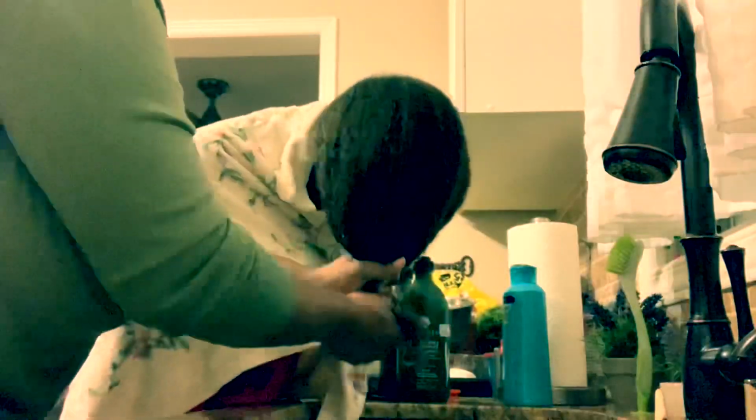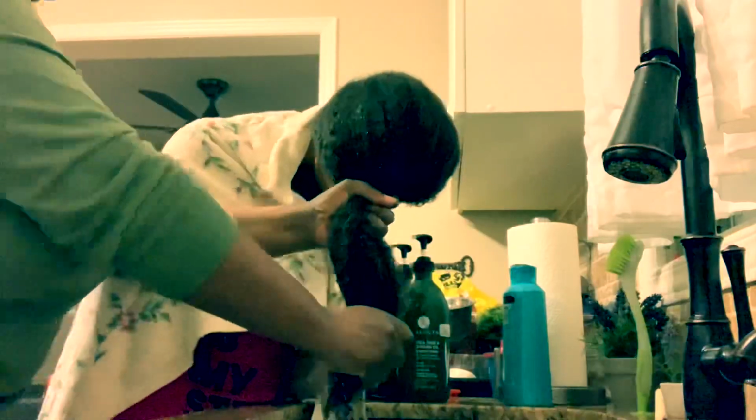My main focus while I'm washing her hair is to ensure that her scalp gets clean. She does generally have a really clean scalp. She doesn't really get a lot of buildup, but I wanted to make sure that it was clean because with braids, your scalp is definitely exposed and nobody wants to walk around with a flaky scalp.